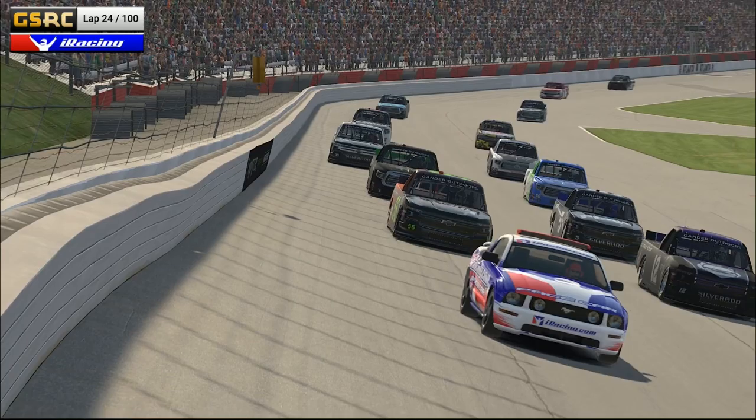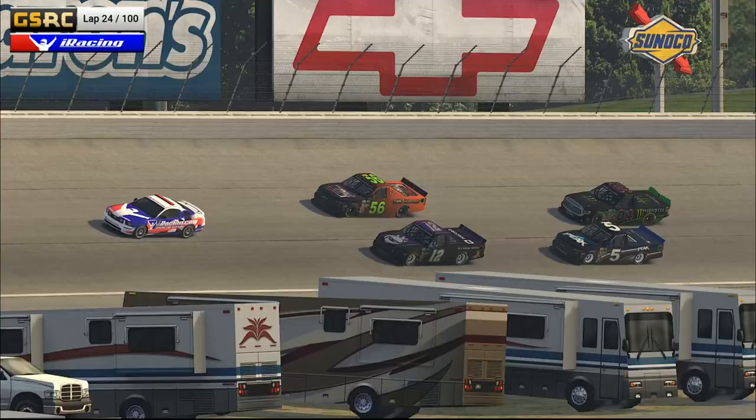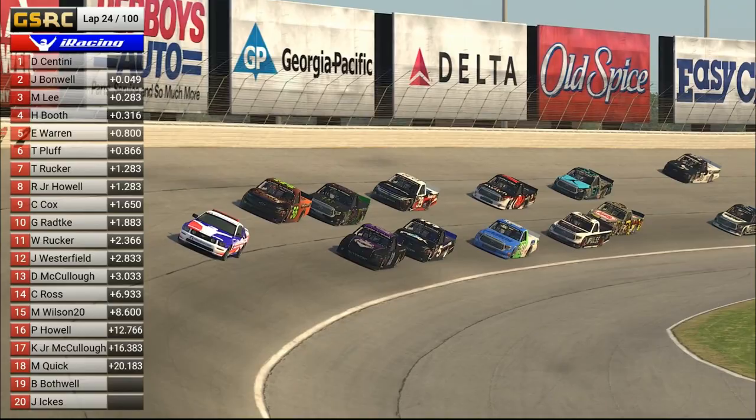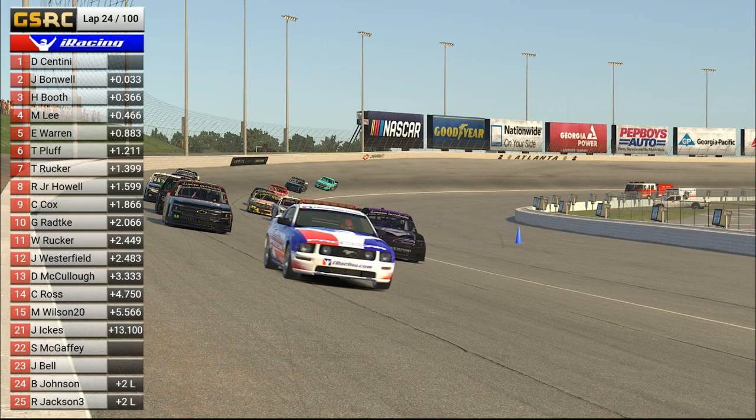All right, we're going to be one to go here. You can see we've gone double file. So instead, it's going to be Santini, Bonwell, Booth, and Lee for your top four now. The front two rows got a great start on the last restart. Be interested to see if they can get that same jump again. The trick this time, Joe, is don't let that second pack catch you so quickly, because that's when things really started to get jumbled up again.